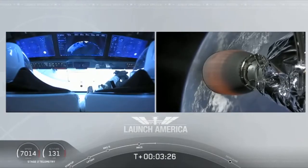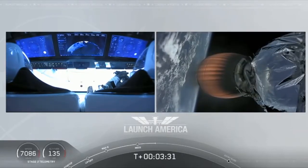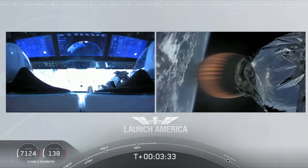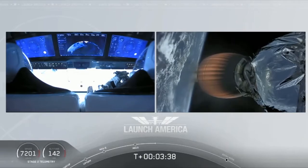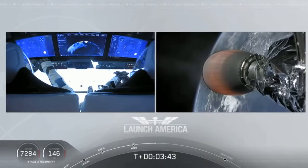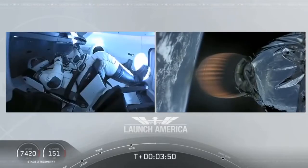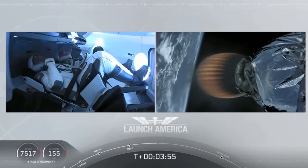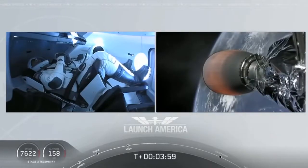You heard the call out 2 Alpha, so they're now in the longest abort zone that carries them all the way from about North Carolina up the eastern seaboard almost to Canada. Things looking good though, getting good call outs, nominal propulsion on that second stage. Bob and Doug continuing to make their way into orbit. Dragon SpaceX nominal trajectory. Acquisition of signal in Bermuda. SpaceX Dragon nominal trajectory.